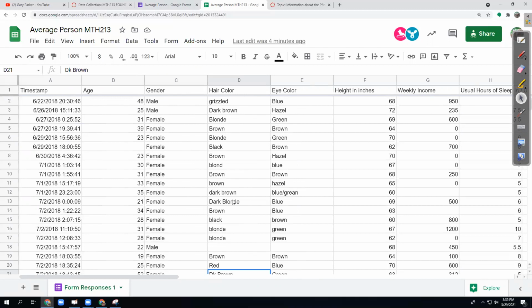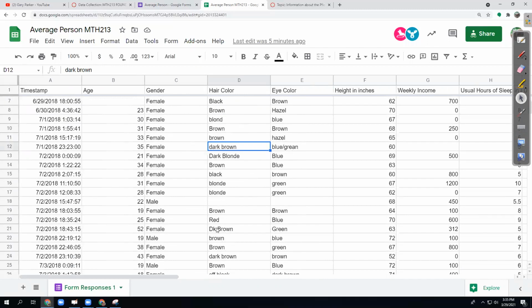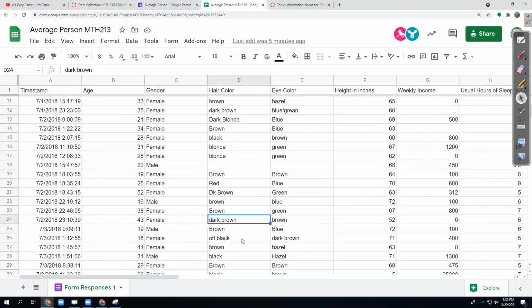Like, I have to make a decision how to deal with, say, the dark brown that's spelled slightly differently, because some computer systems view a capital D different than a lowercase d. And here I clearly have a DK brown, which I'm assuming is dark brown. Off black. I have not seen that one before. That's funny.